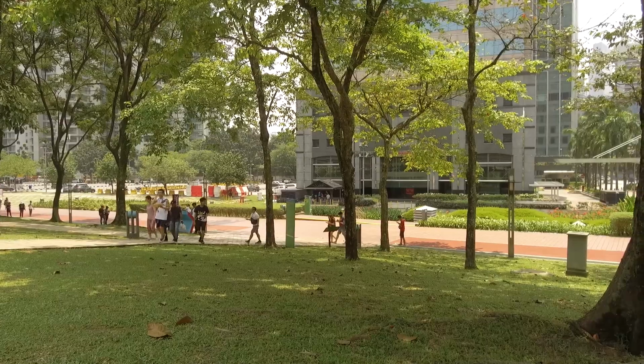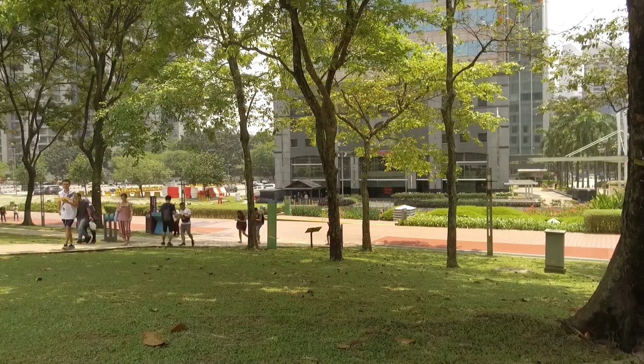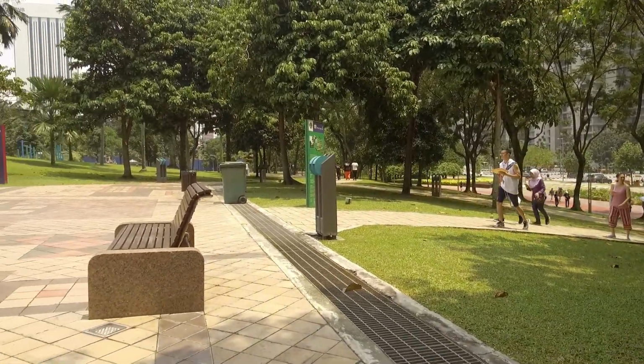There's a crazy amount of people in the park here playing Pokemon. I'll spin you around, have a look. Pokemon players everywhere. And that is where JC's disappeared to. He's gone for a wander to try and find something local around here.